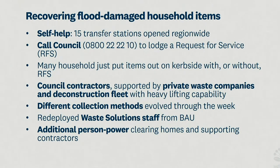They're massive and they have grab arms on them. But that is what was needed to actually clear up the city. While we were trying to deal with the flood waste, the cyclone was coming. And I guess the mandate there was to try and get it off the street as soon as possible.